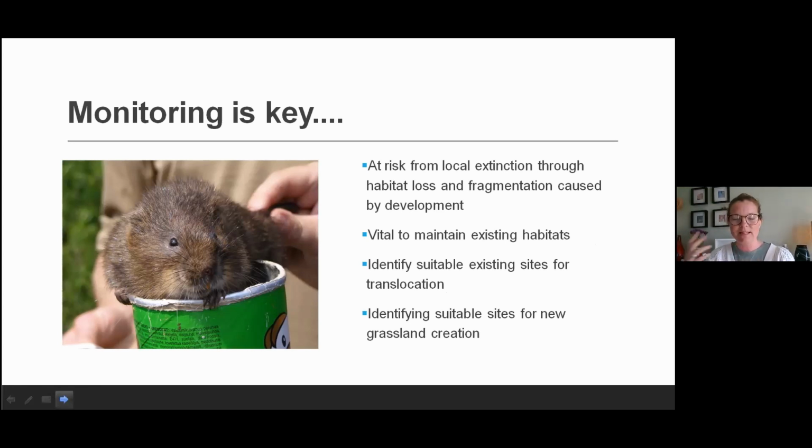So the reason it's really important to monitor this population is because they are at serious risk from local extinction through habitat loss and fragmentation, which, as we know, is a threat to a lot of our wildlife. Is this kind of breaking up, fragmentation of habitats. You lose the connectivity and species lose the ability to distribute and to remain a genetically viable, healthy population.